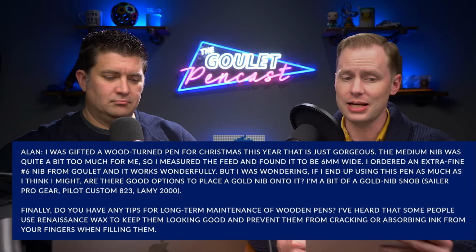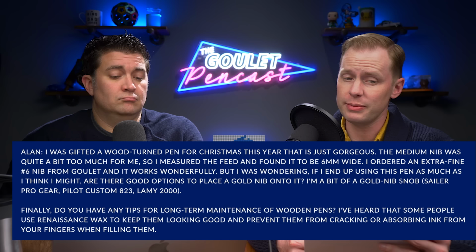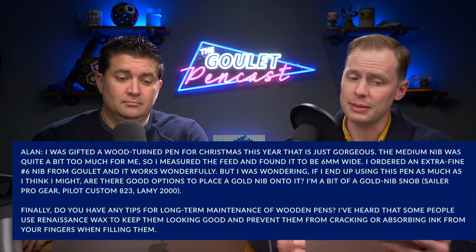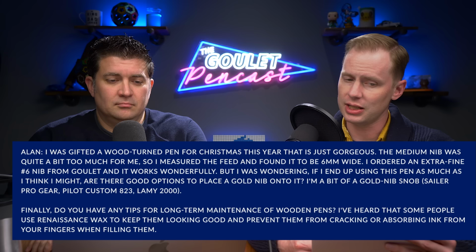But I was wondering, if I end up using this pen as much as I think I might, are there good options to place a gold nib into it? I'm a bit of a gold nib snob. Sailor Pro Gear, Pilot A23, LAMY 2000. Finally, do you have any tips for long-term maintenance of wooden pens? I've heard that some people use Renaissance wax to keep them looking good and prevent them from cracking or absorbing ink from your fingers when filling them. So Brian got a two-parter. Should this person get a gold nib? And how should this person take care of their wood pen?